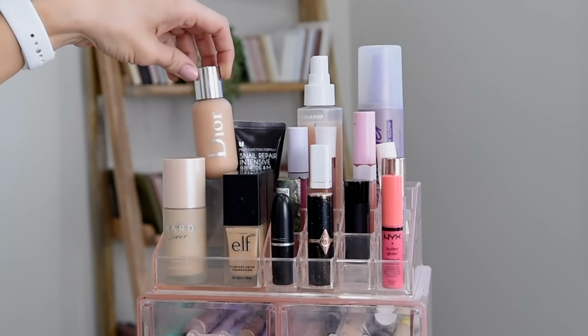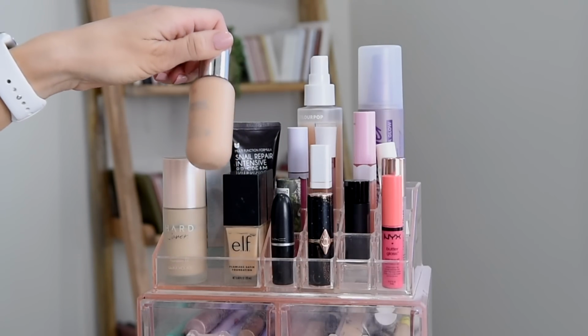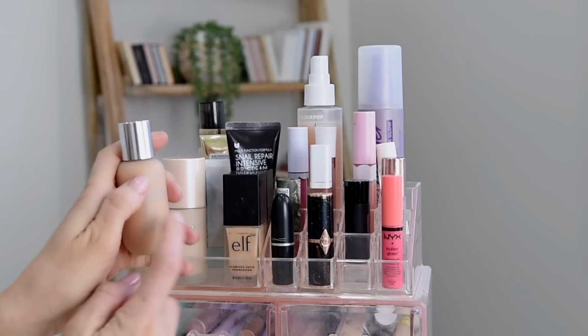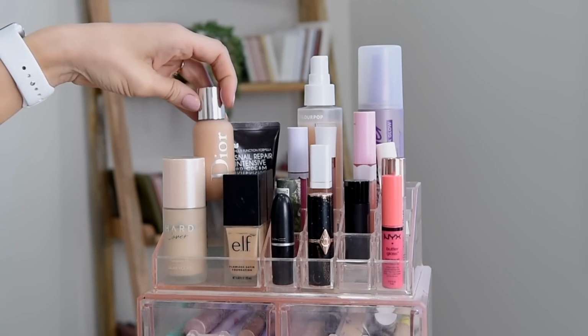I also have my Dior Backstage, which I really like, although I don't love this shade. This is 2N. I think I need the shade that has more yellow in it. This one's a little bit too pink for me, but I like the foundation itself.